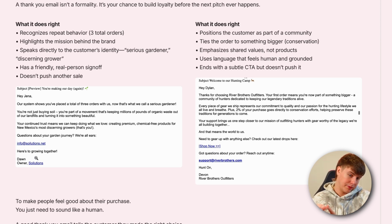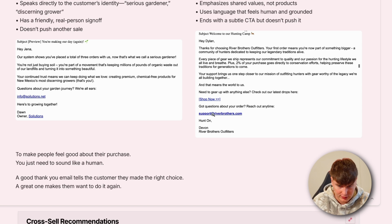Another example, slightly different, positions the customer as part of the community. You're now part of something bigger. It ties the order to something bigger. 2% of your purchase goes directly to conservation, which is great. Emphasizes shared values, not products. Uses language that feels human and grounded, and ends with a subtle call to action, but doesn't push it. Also, the email here. Great examples.